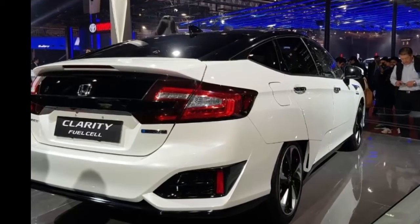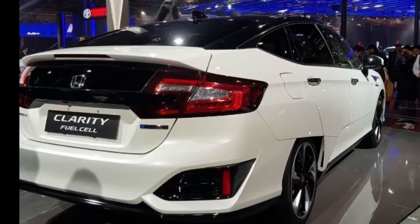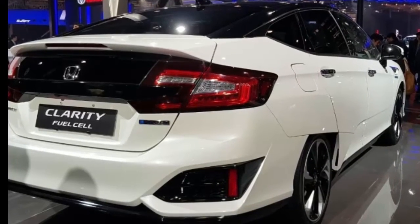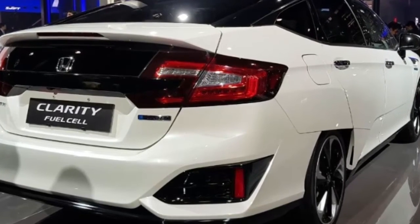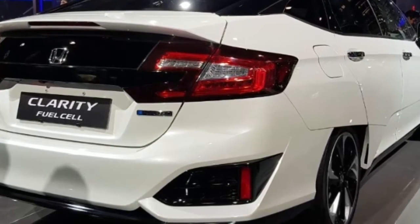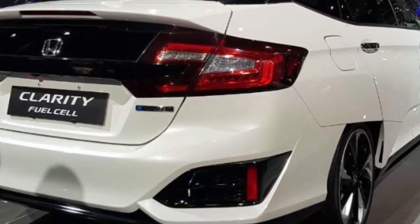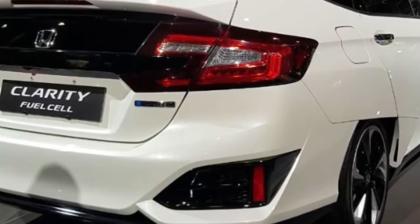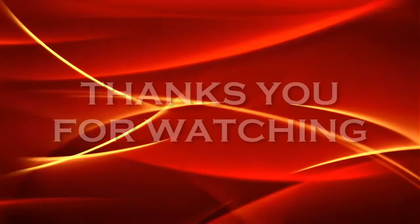Being a fuel cell-powered vehicle, it is currently impossible to launch the Clarity FCV in India due to the absence of hydrogen filling stations in the country. Even in the US, the Clarity FCV is offered only in California, and that too as a lease-only offering. In Japan, Honda retails the Clarity FCV with a price tag of 7,660,000 yen, about Rs 15,519.